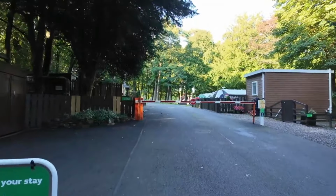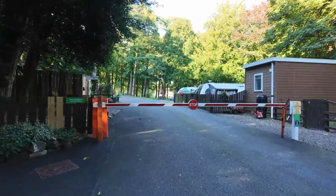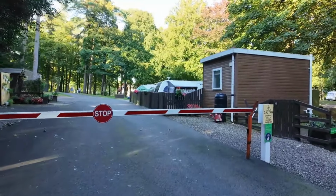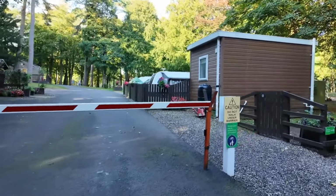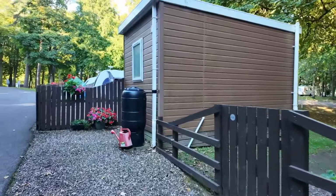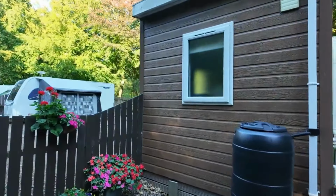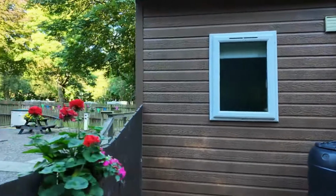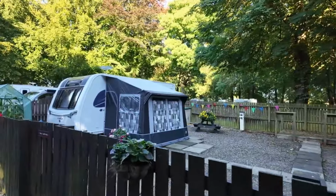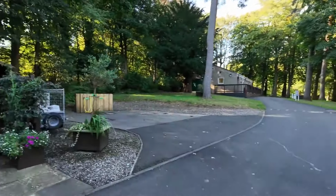You come up to the reception and there is a barrier. When you choose your pitch, you get a key fob for the barrier, which you have to open coming in and going out. So yeah, these are the pitches and facility for the wardens just there, and the wardens encampment. The information hut.